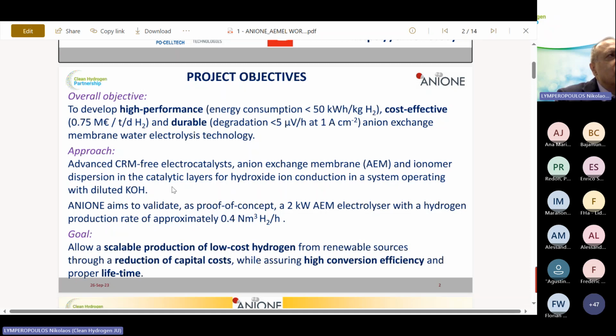Of course, in the project, our materials and systems have been designed to operate with diluted KOH, not with pure water. We think that this is a good trade-off between, let's say, not impacting so much on the balance of plant, but still maintaining a good performance and especially good efficiency.